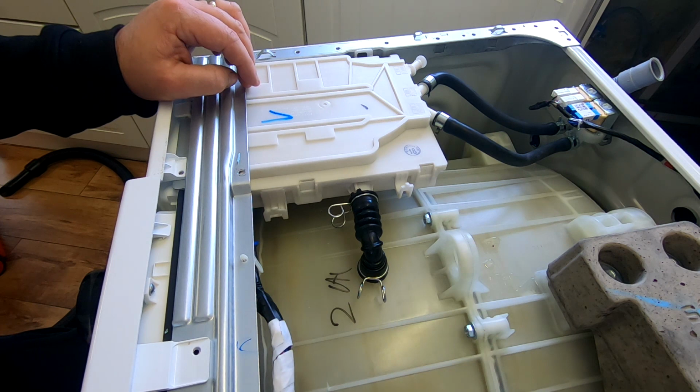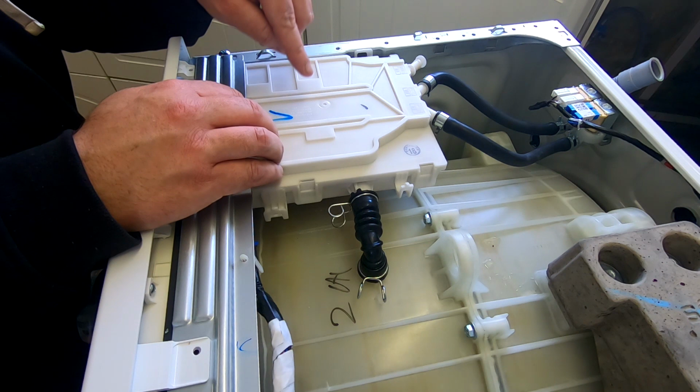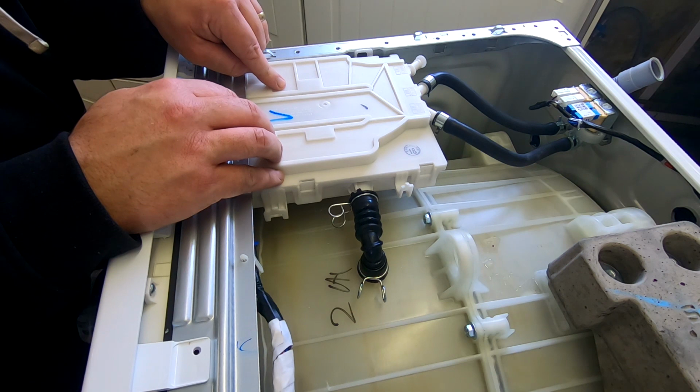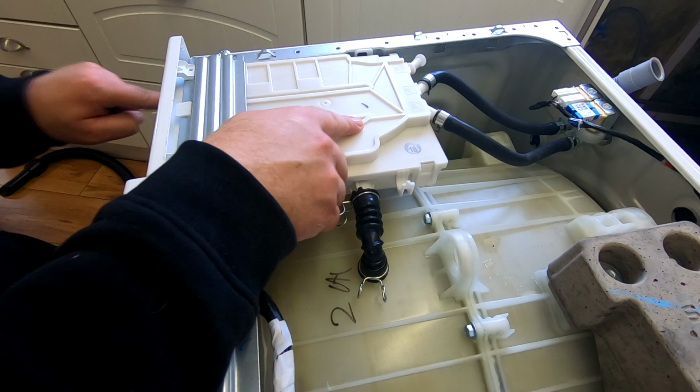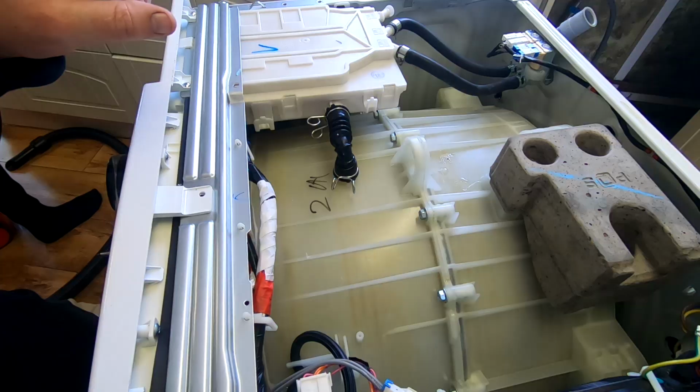So with that, the big pipe is now cleaned and all the muck sucked out of the drum hole. That should now cause the problem to be fixed. What we're going to do now is screw one, two, back in. That'll secure these in. And then one, two, three, to hold the face back on. I'll do that now.